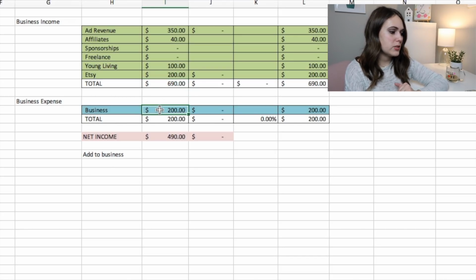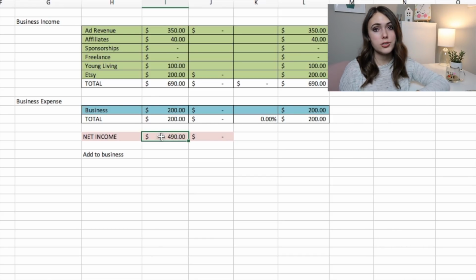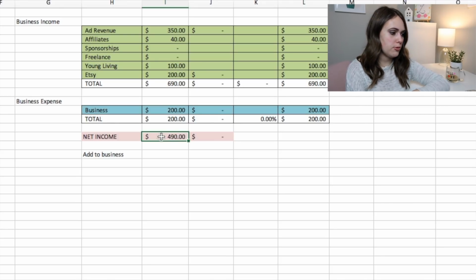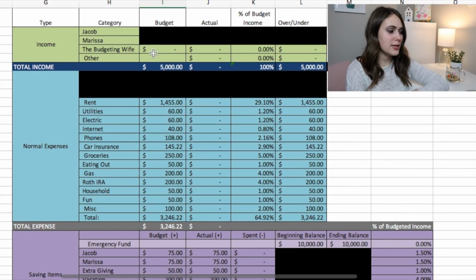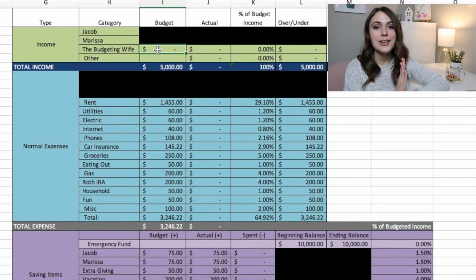Then I have business expenses, $200 in normal monthly business expenses that doesn't count towards the computer. So I'll be bringing home a net income of $490 for the business, but I'm not necessarily bringing that home. That's just going to be the net income that I'll be reinvesting back into the business to save for my computer. That is why it shows $0 up here for The Budgeting Wife. So hopefully I'll be able to get my computer soon and then start being able to take home money from the business.